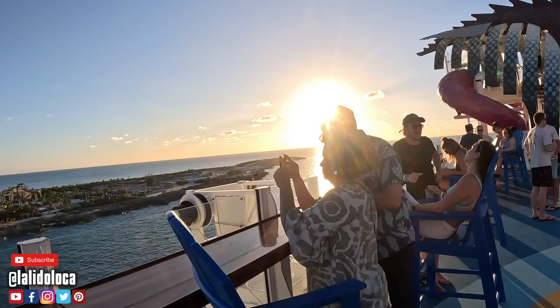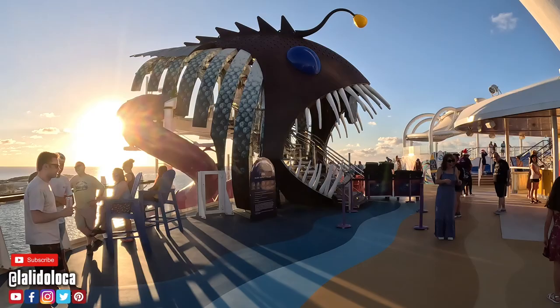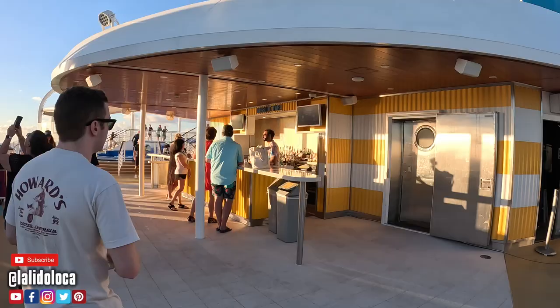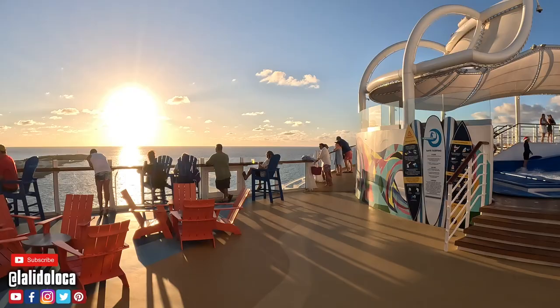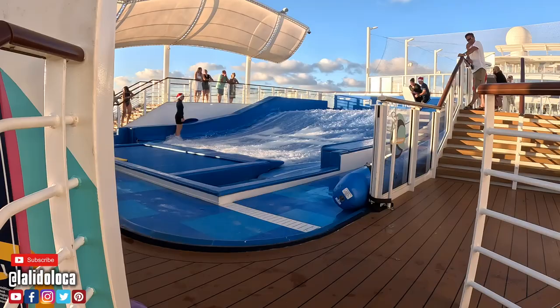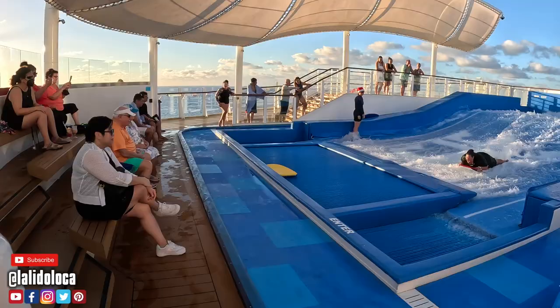On the very back of the ship, you have the Abyss. This is a dry slide that takes you from this deck, deck 16, all the way down to the boardwalk. You've got the Wipeout Bar. And then on Wonder, just one wave simulator machine, more intimately known as Florida. I mean, the FlowRider. Got a little observation area. Got people crushing it on the FlowRider. Very cool.